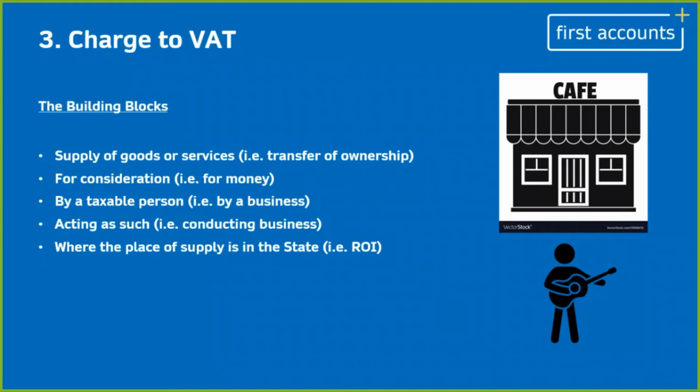To give you an example of that, if you walk into a cafe and you buy a cup of coffee, what's basically happened there is you've transferred the ownership of your money for coffee. The cafe is a business, it's conducting business at that point in time, and it's located in Ireland. So that would come under the remit of VAT.